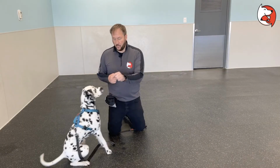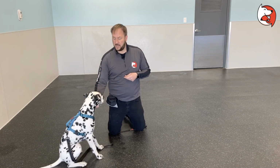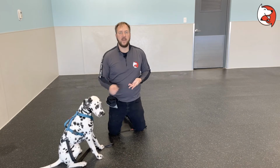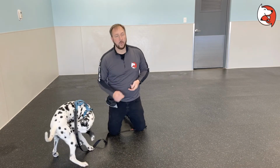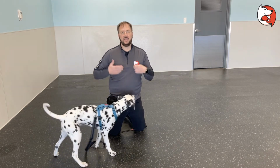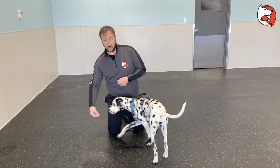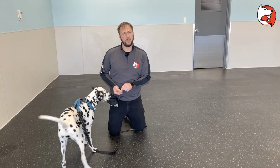Now, when you're doing this, you might want to extend it and go from at first just petting like this to petting about 2 seconds, and then a treat, and then petting about 3, 4, 5 seconds, and then a treat. And keep on working on that until your puppy can just sit there in a sit or lay down while your helper is petting for up to about 5 or 6 seconds.